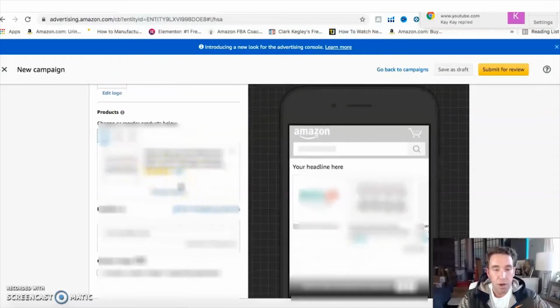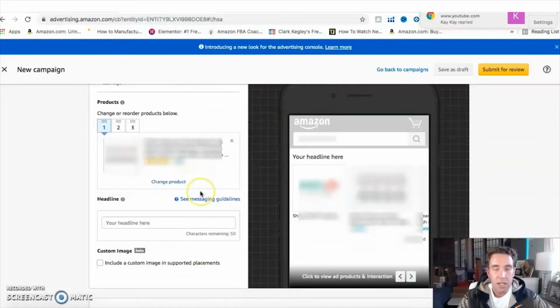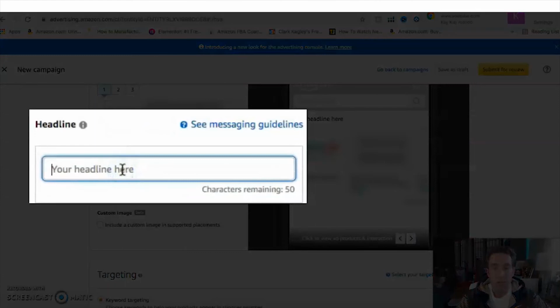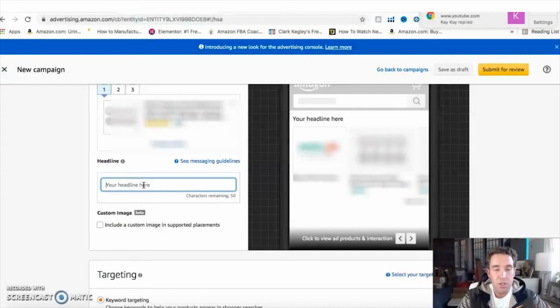You can add up to 3 products, and what I recommend doing for the products you add here is you do your best sellers, your best-selling products first, and then second, and then third place. Your headline will go here, guys. You do want to use something kind of catchy or creative, but you can't use something like Discover. Like Discover, I like to use. You can't use anything like on sale or don't miss out. That goes against Amazon policies.